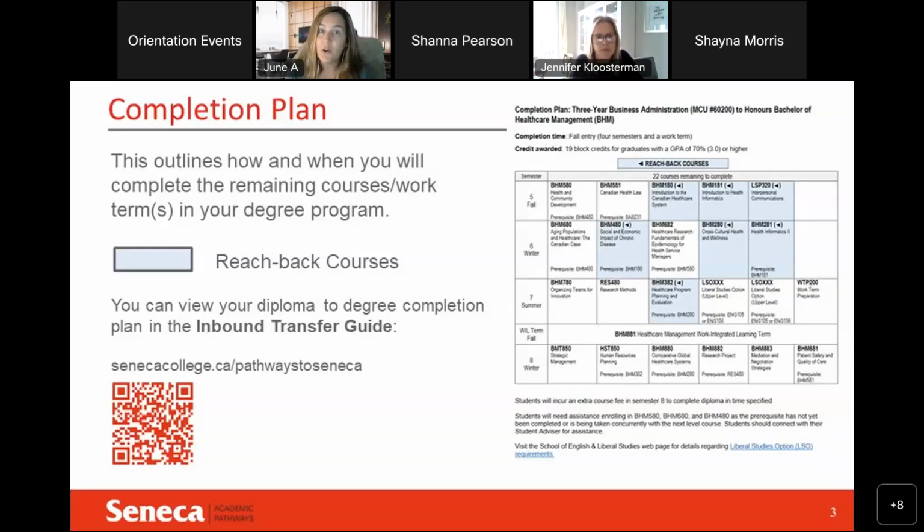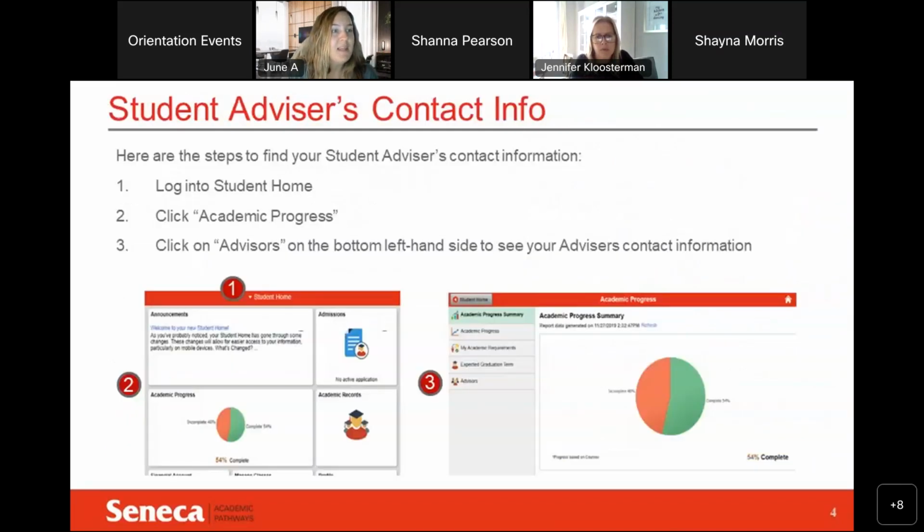So if you're starting this fall 2022, if you see more than one, you will select the one that says fall. So just be aware of that. Next slide. If you're having any issues when you're enrolling in your courses, your first step is definitely going to be connecting with your student advisor.